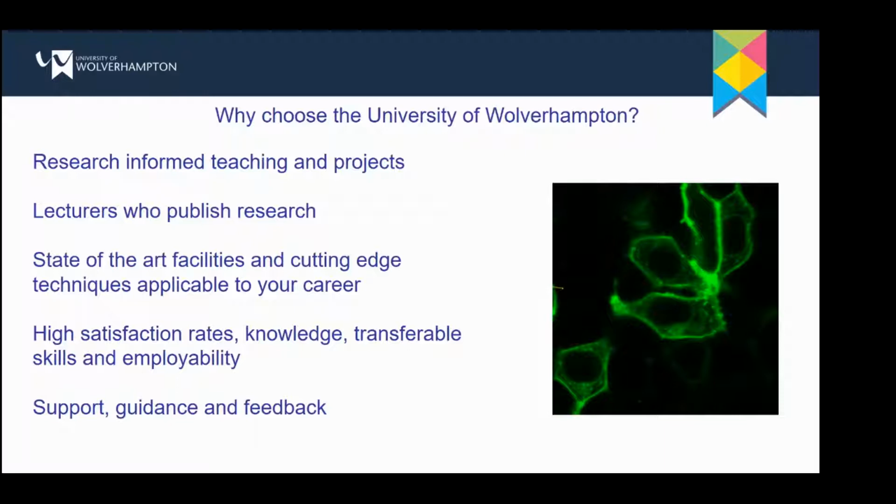We also have state-of-the-art facilities. I'm going to show you a short video in a second about that. And in those state-of-the-art facilities, you do really up-to-date practicals. These aren't labs that have been going on for 20 years. They're modern, updated practical classes that are applicable to the type of thing that employers want you to do. So you're learning these employability skills alongside the technical skills as well. And with this amount of support, guidance and feedback you will receive at the University of Wolverhampton, I think this will really stand you in good stead for your undergraduate career and beyond.